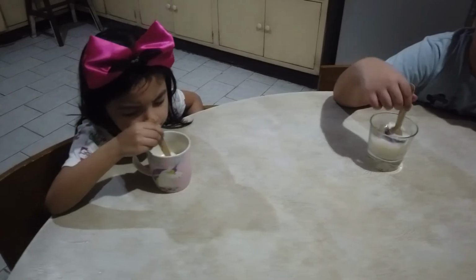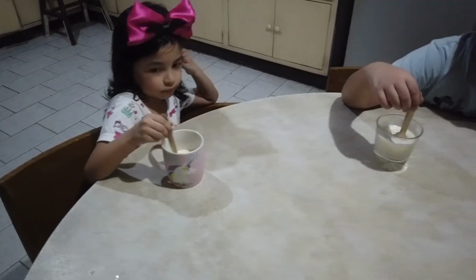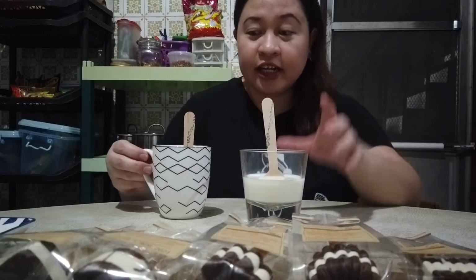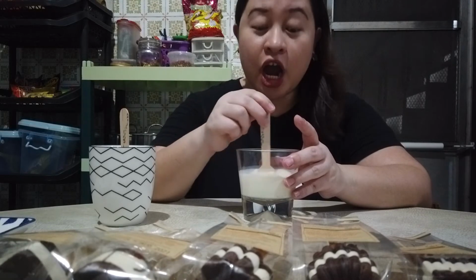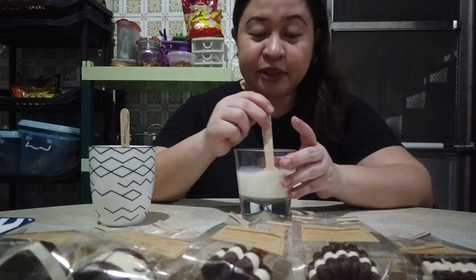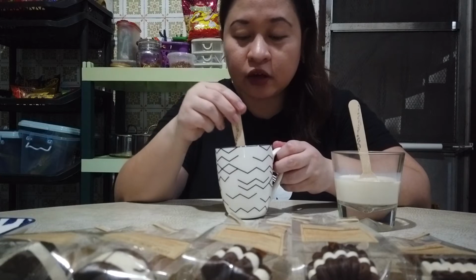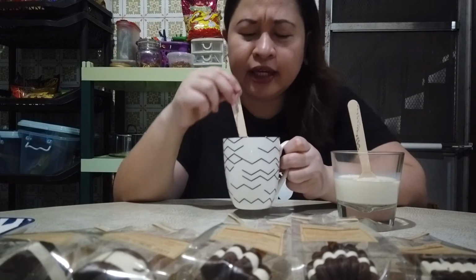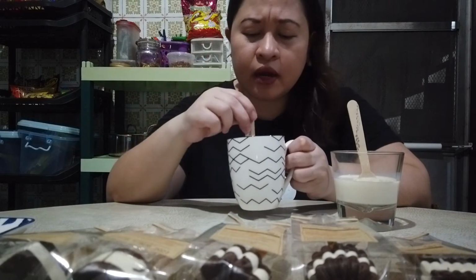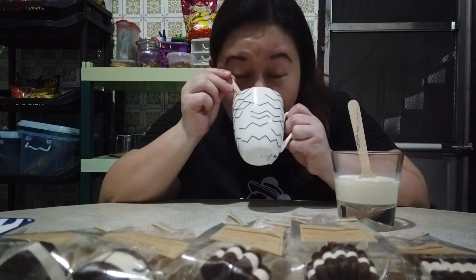While they're stirring, check din natin yung satin. Habang tinatry ng kids, I think it works well with hot water or hot milk. Kasi nainip sila, pag cold pala, hindi natutunaw yung chocolate. Unlike with hot, medyo natutunaw na. Ayan, tikman natin. Ay, na-excite ako. Cacao with peppermint. Here we go!